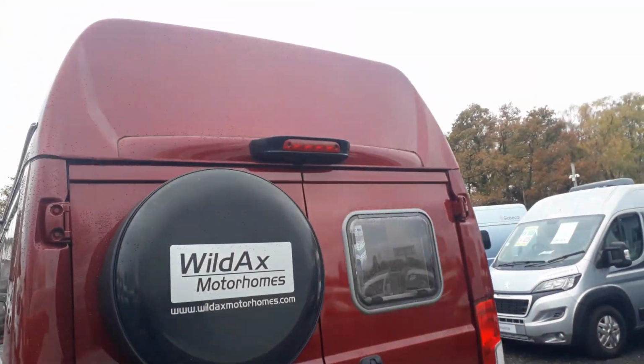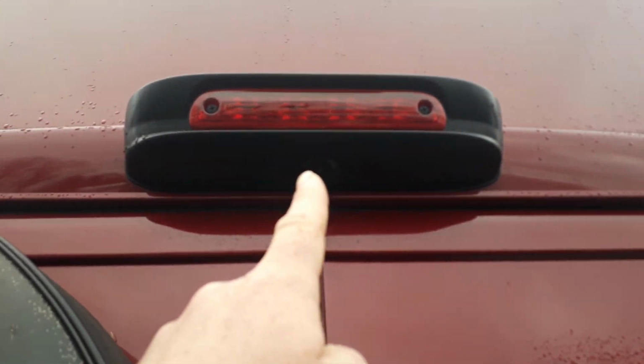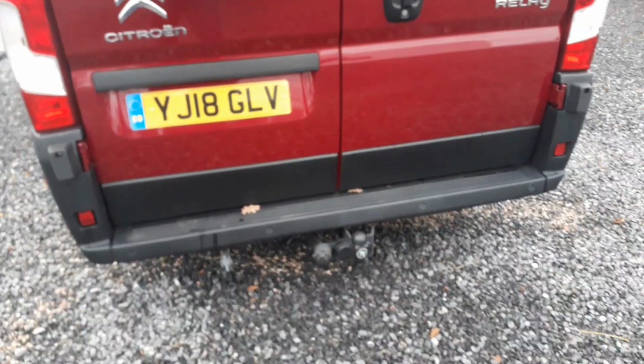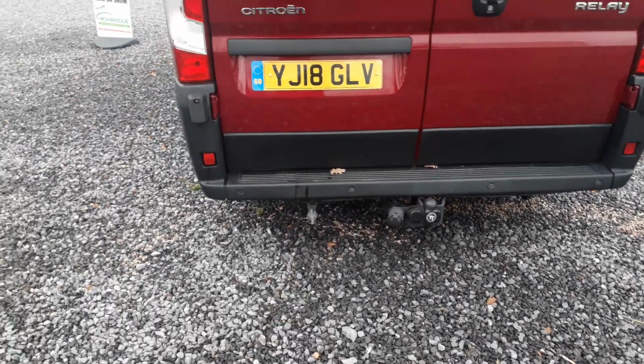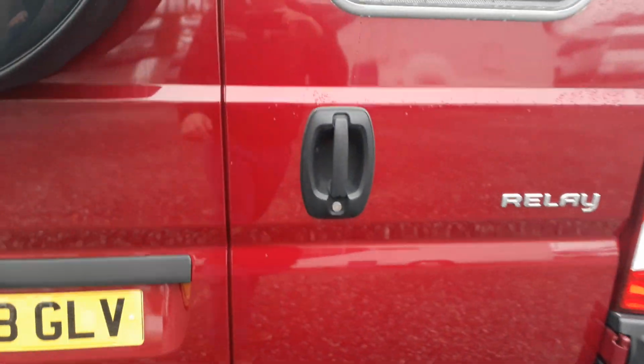And also on the back, we can see we've got the Citroen high level reversing light with a reversing camera, which you can't quite see, built into it, and reversing sensors as well, all of which is standard. Fantastic. Underneath there, little grey tap, that's your wastewater drain off point, very easy to get to. You don't have to get wet knees crawling around under the van to reach that.